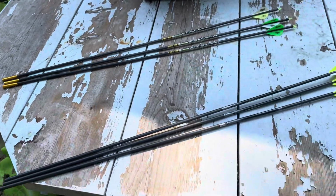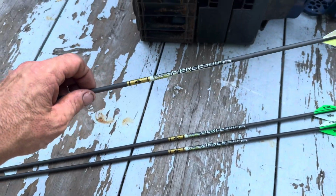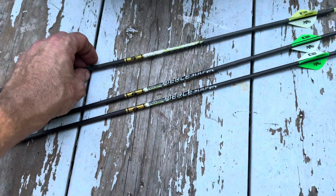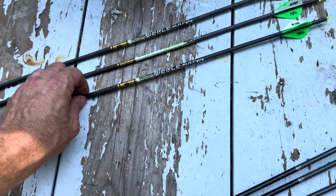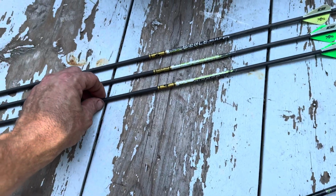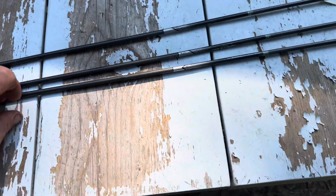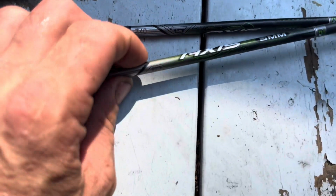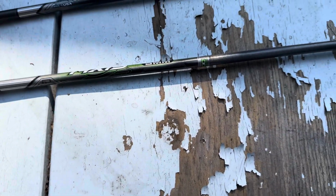These are what I'm shooting in my compound. These are Pierce gold tip kinetic Pierce 300s. I don't keep up with all the name brands and what does what. I try to go with a heavier arrow, and this isn't heavy at all. It's barely 9 grains an inch. This right here is about 9.5, 9.6. These right here are the 5mm axis. They're 340s. What I got these for was just tinkering around.